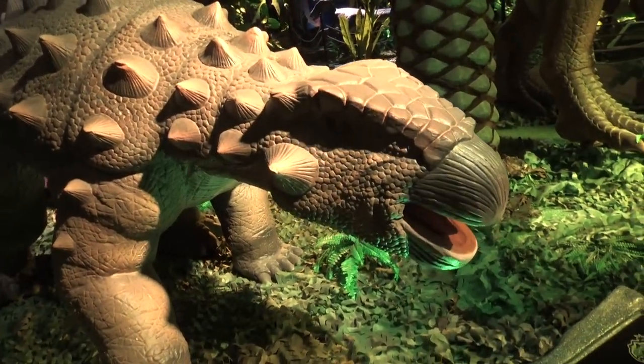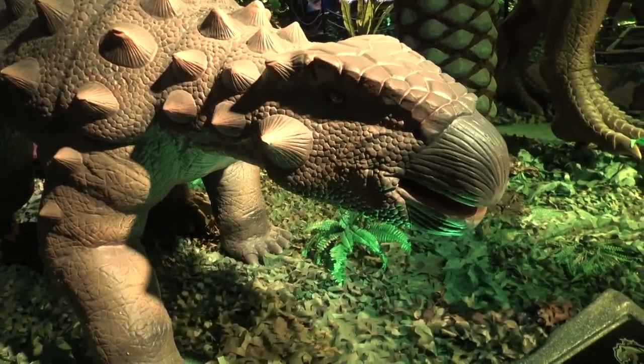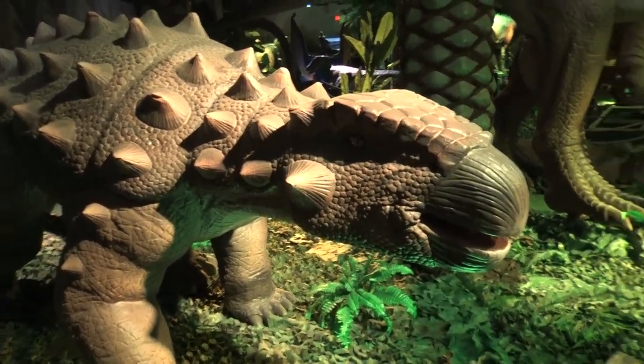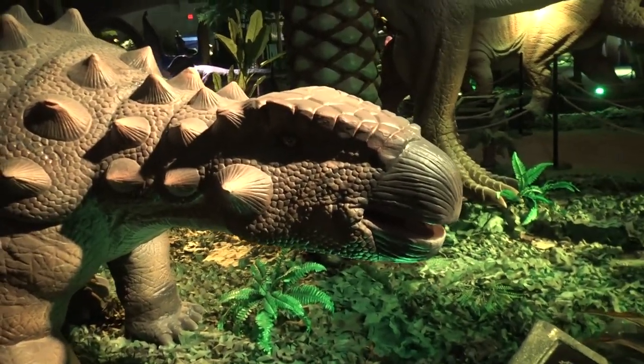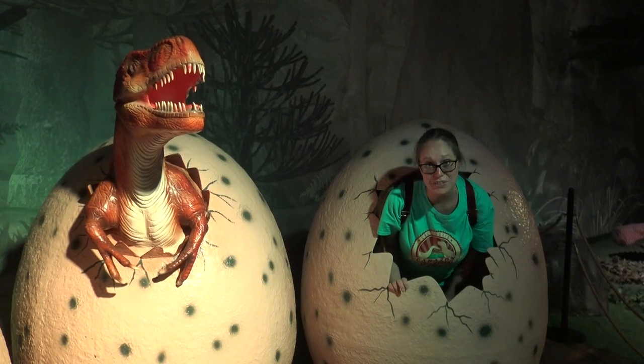And this guy, if I was a dinosaur, I would be an Ankylosaurus, which means fused reptile. I like him. Short, stocky, strong. Looks like he don't take any garbage from anybody. Yeah! I'm a dinosaur!